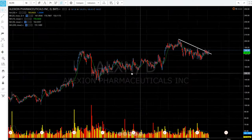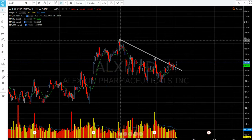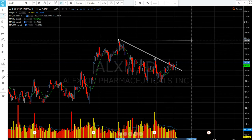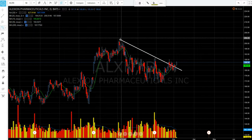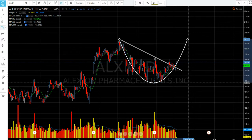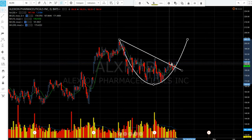Another one, biotech, is Alexen. It's one of my favorite stocks. Again, this looks like it's going to be some sort of cup pattern here. But inside a cup is always the chopstick pattern. So here you've got the downtrend line. You've got it trying to break out here.